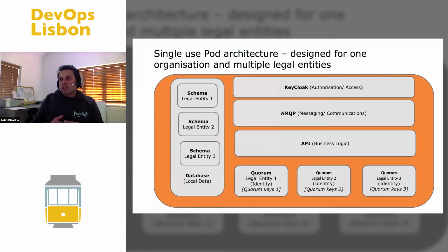So this is what happens in the case of a single use. When a customer says, hey, I just want complete isolation, I want my own setup, and I don't want to share my setup with anyone, we build an AWS account. In that AWS account, we build them a quorum node. Most of our customers don't just have one legal entity, they have multiple legal entities in their organization, and they want to transact within the legal entities as well. So if they are transacting from one legal entity to another legal entity, that means they both need a quorum node so that they can share the transaction data between themselves.